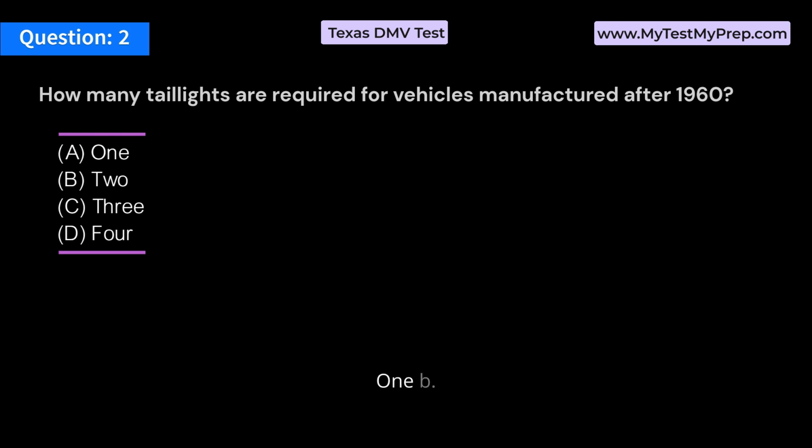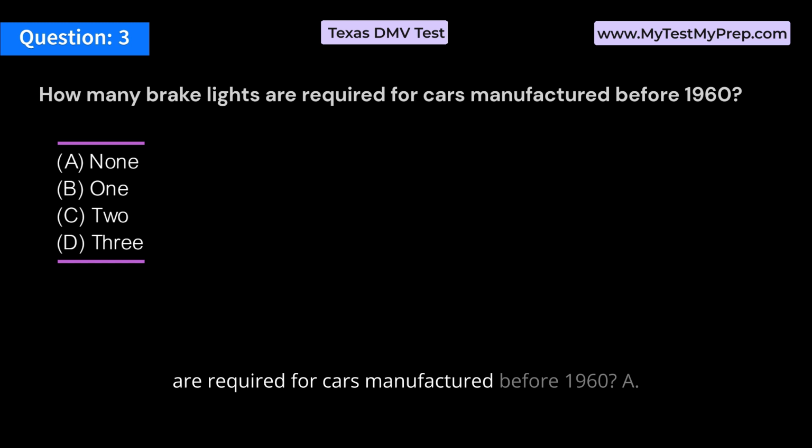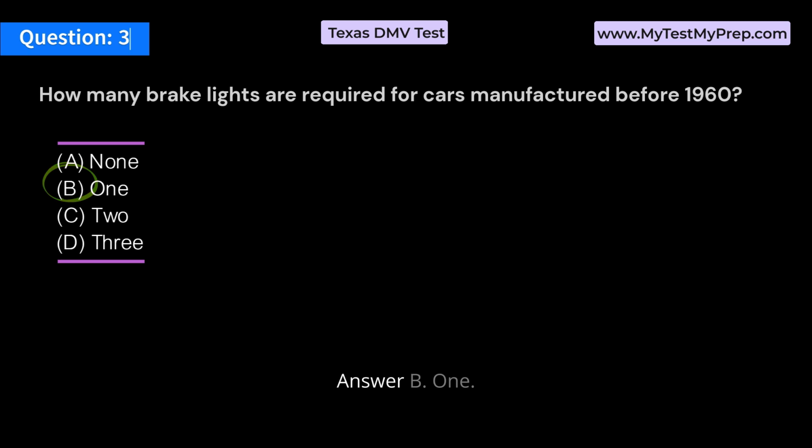A. 1. B. 2. C. 3. D. 4. Answer, 2. How many brake lights are required for cars manufactured before 1960? A. None. B. 1. C. 2. D. 3. Answer, B. 1.